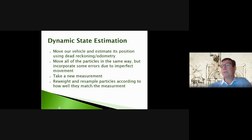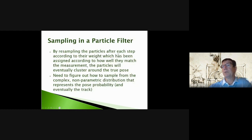Then you reweight and resample these particles according to how well they match the measurement, right? By resampling the particles after each step according to their weight, which has been assigned according to how well they match the measurement, the particles will eventually cluster around the true pose, right? And we need to figure out how to sample from a complex non-parametric distribution that represents the pose probability after movement and eventually the track that it's taken.